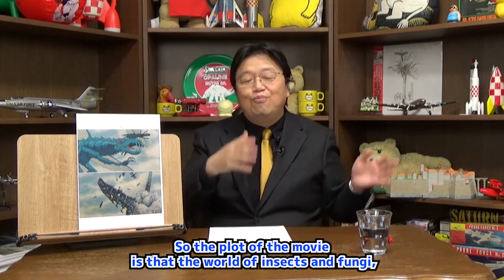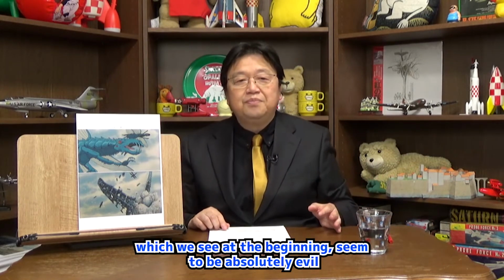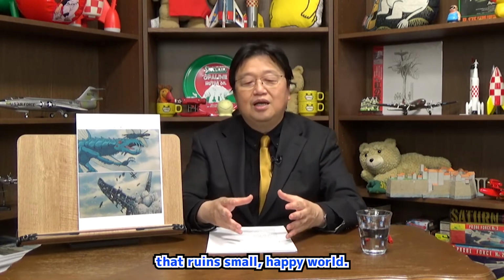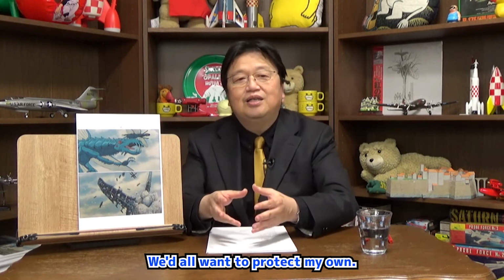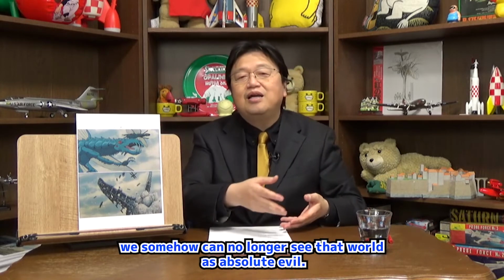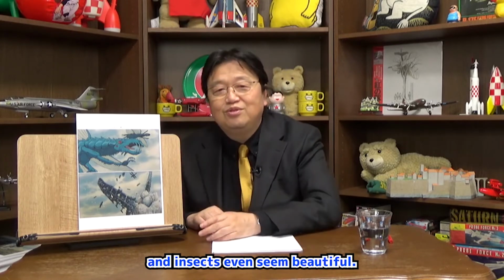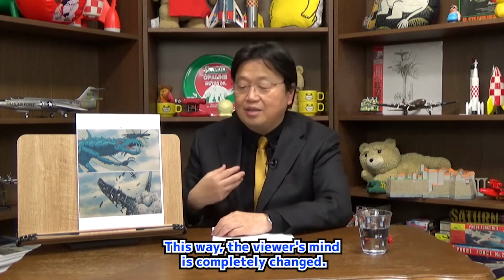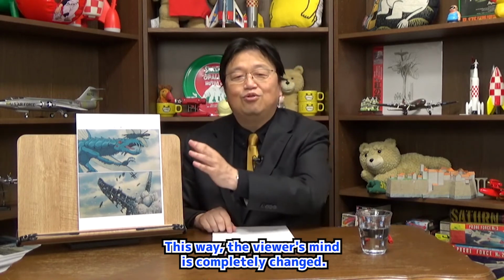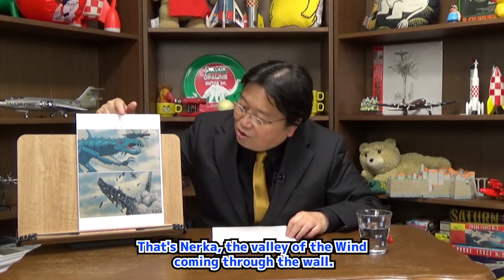So, the plot of the movie is that the world of insects and fungi, which we see at the beginning, seem to be absolute evil that ruin the small, happy world we'd all want to protect. However, at the end of the movie, we somehow can no longer see that world as absolute evil. On the contrary, for some reason, the world of fungi and insects even seem beautiful. This way, the viewer's mind is completely changed. That's the plot of this movie. That's Nausicaä of the Valley of the Wind.